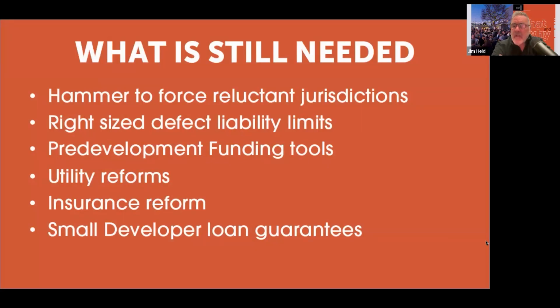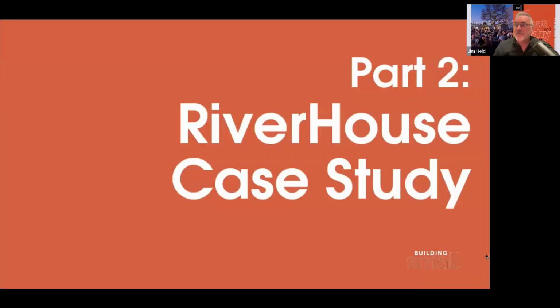And then the last one is, as a small developer, where can you get somebody to backstop that construction loan? And so, looking for jurisdictions that really want this kind of development, actually stepping in and providing a guarantee. Nonprofits, foundations providing that guarantee. It doesn't cost them anything to do that. They just have to use their balance sheet, but it would go a long way to helping projects get off the ground.